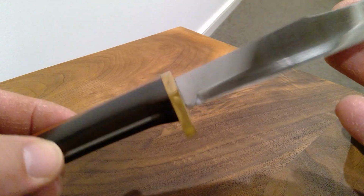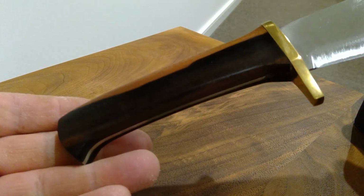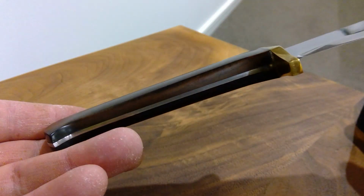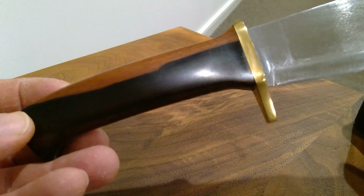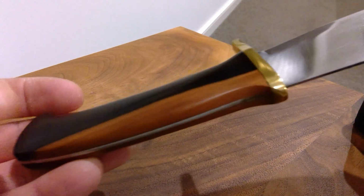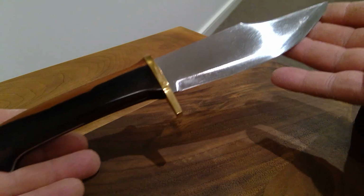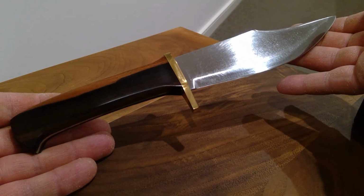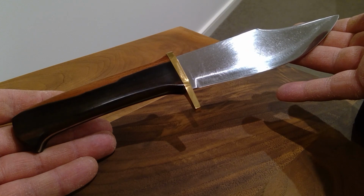I did the brass hardware myself, and I think that was a piece of ebony, this timber. Yeah, I don't know if that'll interest many of you, but I thought I'd add that in.